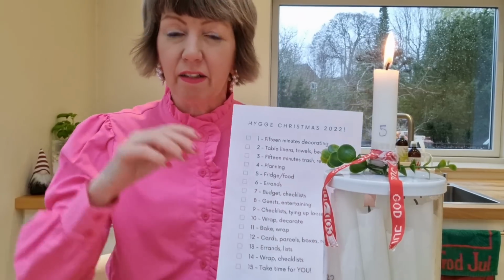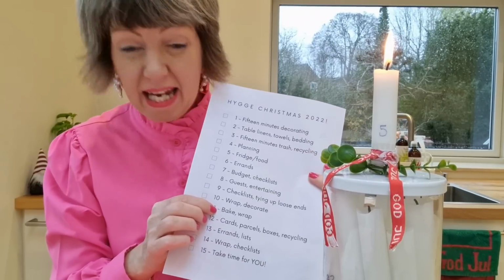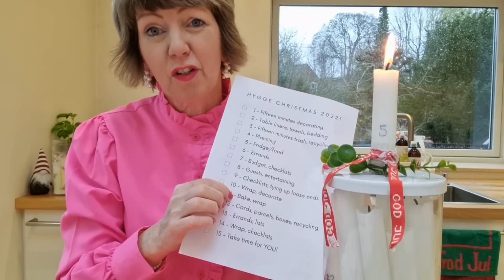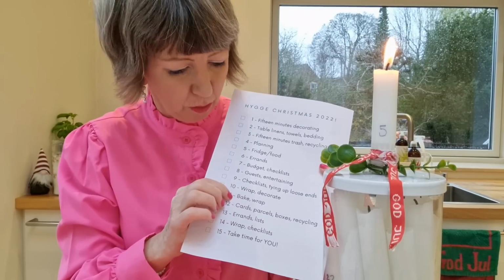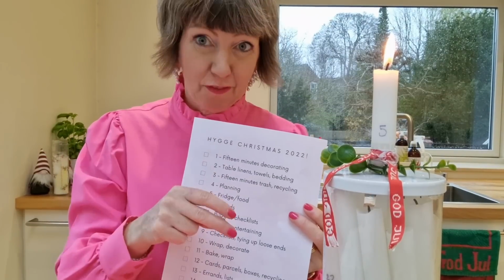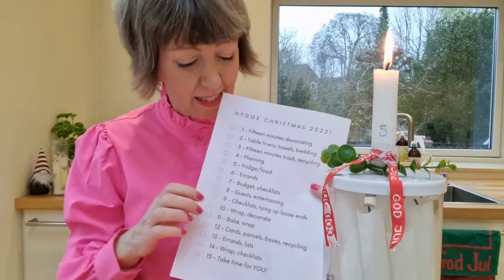So that way it kind of breaks it down for me, makes it much easier than going through 20 different boxes. Number 11, bake and wrap. We're talking about wrapping again. I suppose if you've got small children, there's always something to wrap. Baking. Perhaps you had an idea that you were going to bake this year. You've got your supplies, but you never got round to it. Have a little baking session.